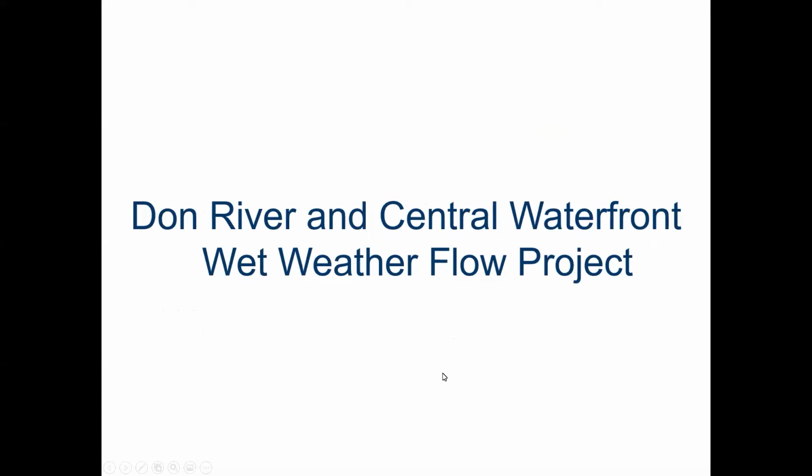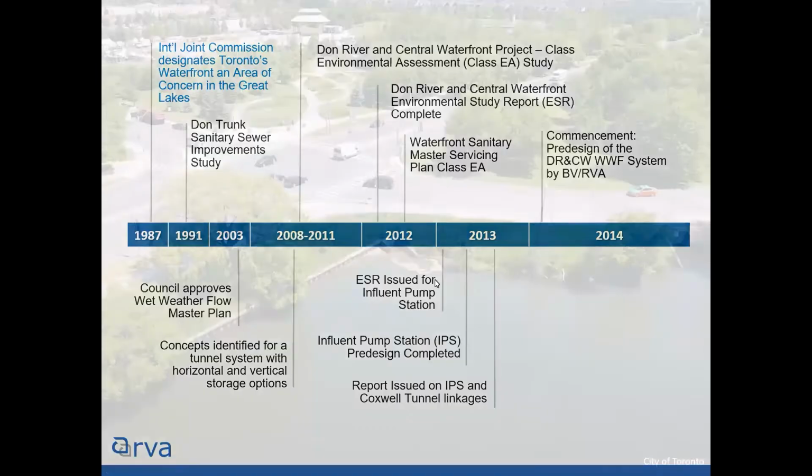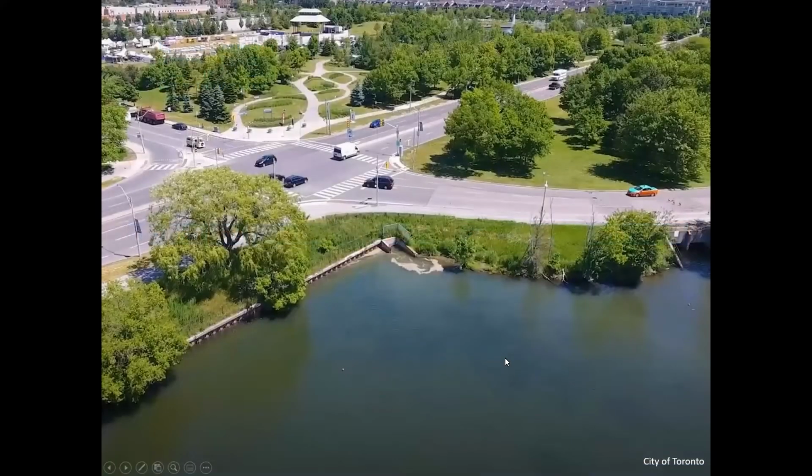Okay, so the Don River and Central Waterfront Wet Weather Flow Project. This is a big timeline here, and we'll come back to it a few times. But the first item is in 1987, an International Joint Commission designated the City of Toronto's waterfront as an area of concern in the Great Lakes Basin. And Toronto was just one of 40 areas given this designation. Well, how did this happen? It's largely due to degraded environmental conditions in the lower Don River and along Toronto's inner harbor.